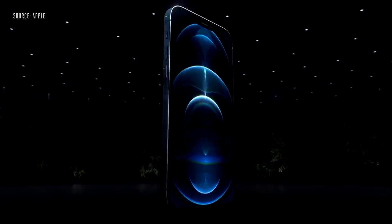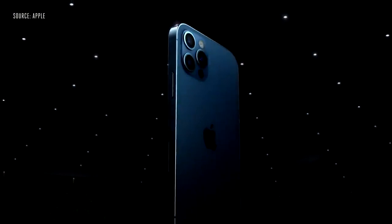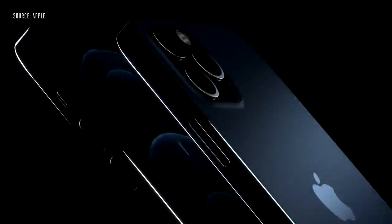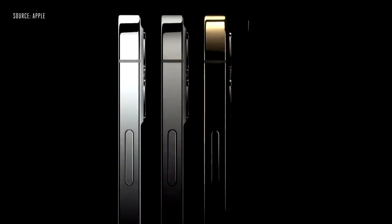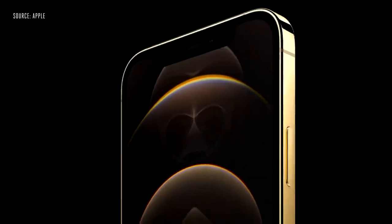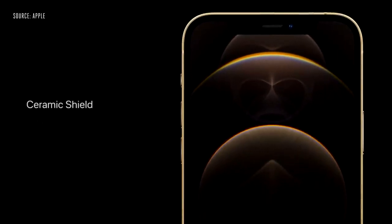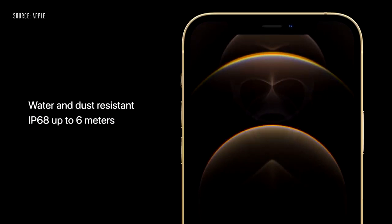This is iPhone 12 Pro. It takes our new design even further with premium materials. This includes a durable and beautiful surgical-grade stainless steel band and precision-milled back glass. They come in 4 new finishes, including an elegant silver, a rich deep graphite, a stunning gold, and an all-new Pacific blue. The Pro models also feature our incredibly durable Ceramic Shield. And these models have best-in-class water and dust resistance with an IP68 rating, so they can withstand submersion at up to 6 meters for 30 minutes.